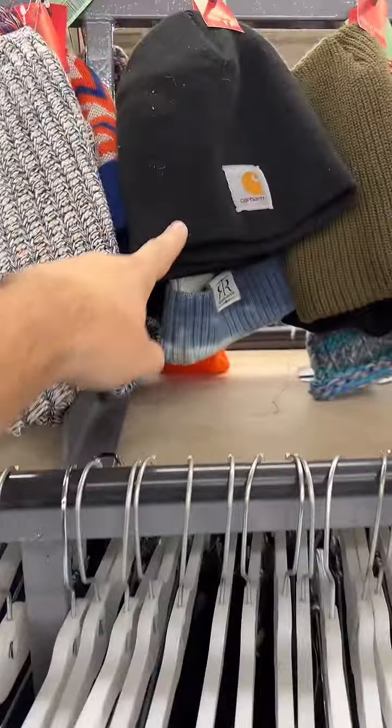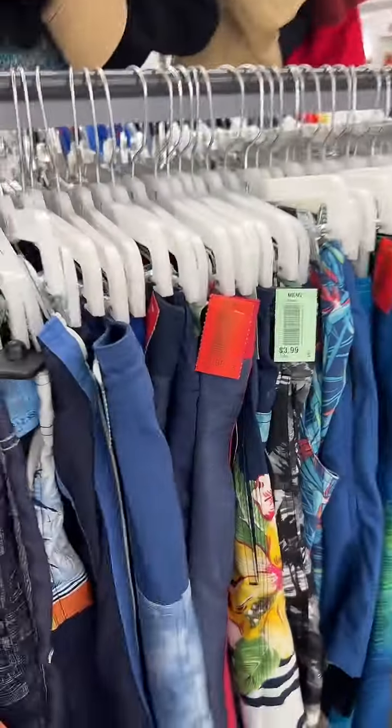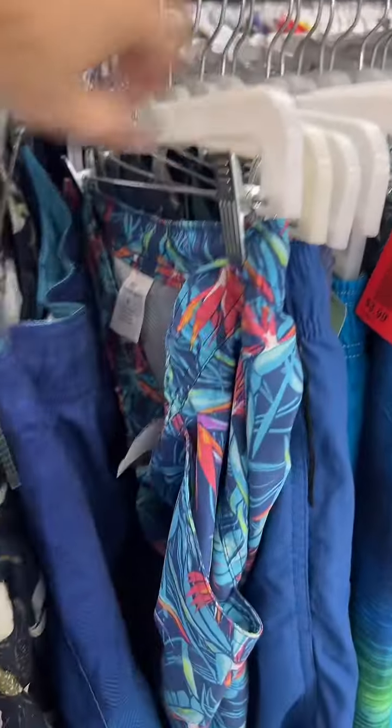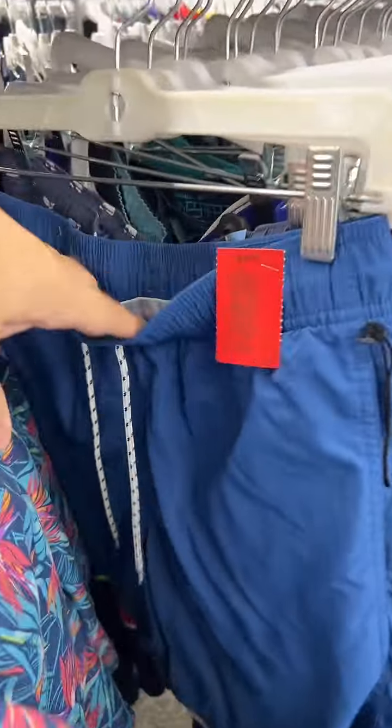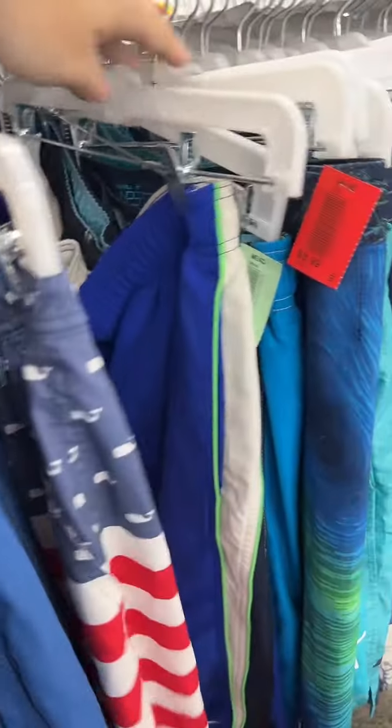Now it's too late. Carhartt beanie up here. Beanies. This is going to be filled here soon because it ain't getting cold anymore in Florida. You guys want to go check out the money rack? The money rack is next. Vineyard Vines shorts. Nothing too crazy here today. There's another pair of Vineyard Vines. Those are really, really faded.